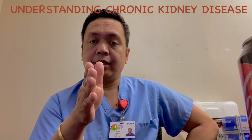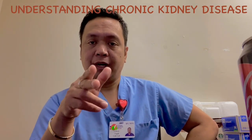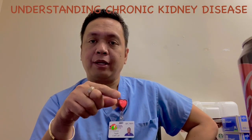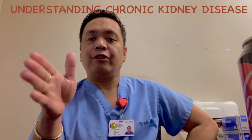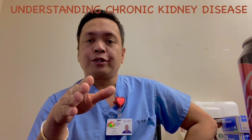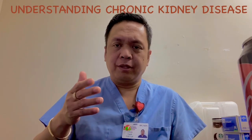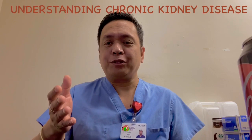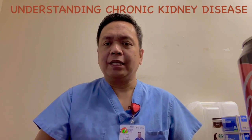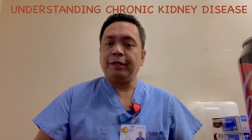For stage 3, it has two parts. For part 1, the kidney damage with mild to moderate loss of kidney function, usually GFR of 59 to 45. For part 2 of stage 3, the kidney damage with moderate to severe loss of kidney function, usually the GFR of 44 to 30. So possible stage 3 kidney disease signs and symptoms are the following. You'll notice low blood count, malnutrition, bone pain, or any unusual pain, numbness or tingling, decreased mental sharpness, or feeling unwell.